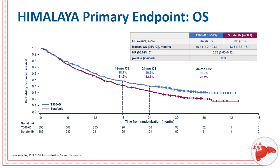And this slide here in particular carries out those Kaplan-Meier curves from 18 months to 24 months to 36 months. And that was one of the other key achievements of this HIMALAYA study, having this long-term overall survival data showing ongoing improvement in survival at 3 years.